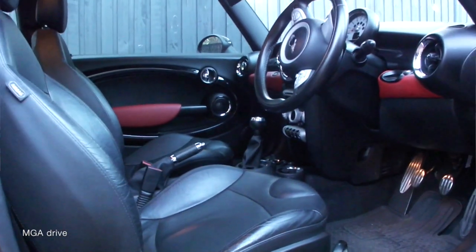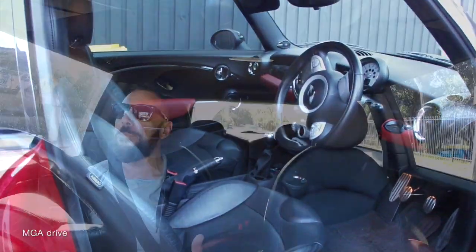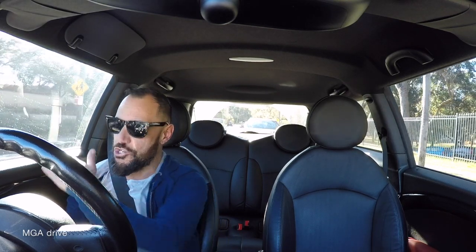One thing I love that Mini have done is definitely the seating position. They have so got it right. A lot of manufacturers can get it wrong, where you're sitting too high up. At least with the Mini, I find you sit quite low. Your shoulder level with the door is pretty much right.